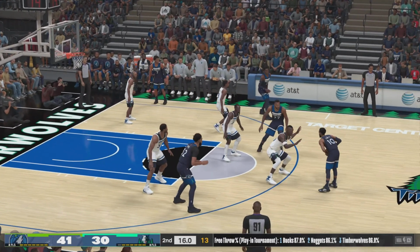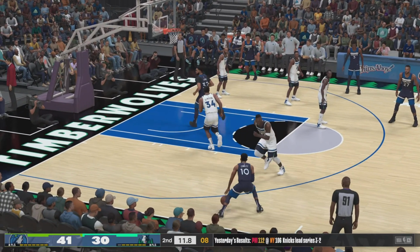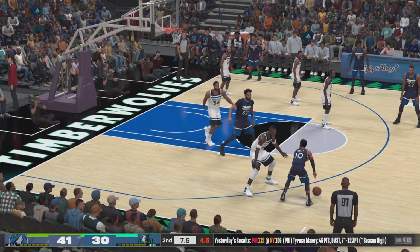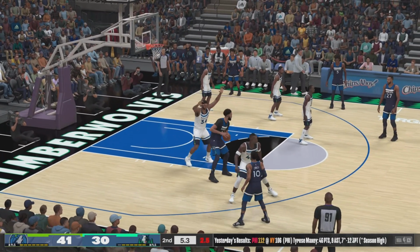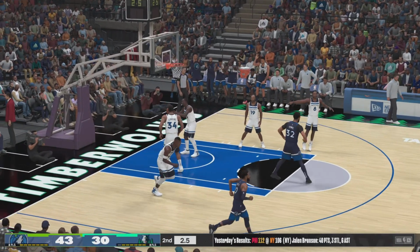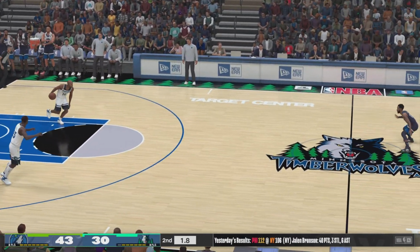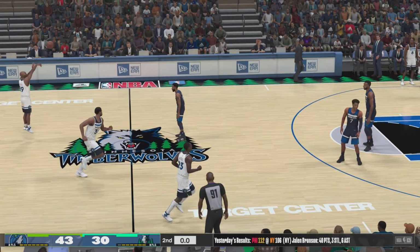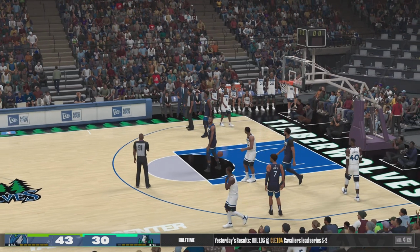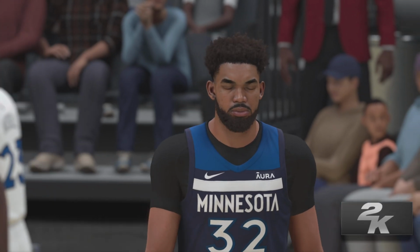McDaniels dishes to Gobert. Outside Conley. The Timberwolves need to get a shot off here. Here's Towns. That's in there. Conley with the assist. Conley's got his 4th assist in this one. We know Towns is an excellent perimeter shooter. Well, I like seeing him assert himself inside, too. And so it's Minnesota looking at a 13-point lead heading into the next quarter.